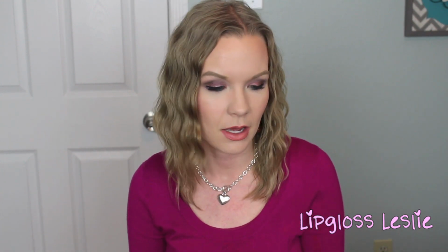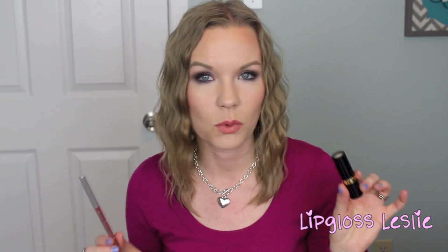I wore it a couple of times this week and just think it's such a pretty color. So nice. So again, this was Get Ready from Bare Minerals. And then this other combo is what I'm wearing right now. I've worn it a couple of times this week and I love it.